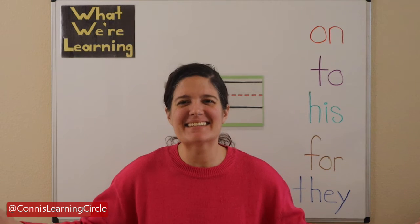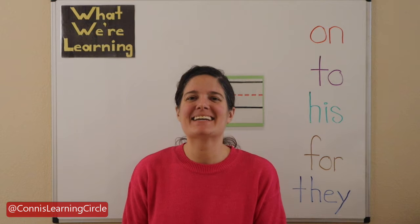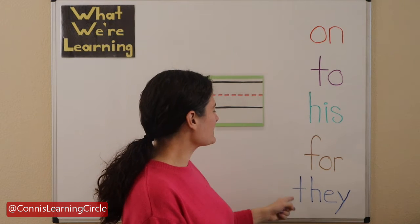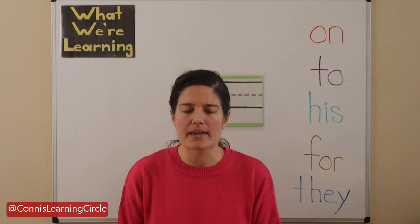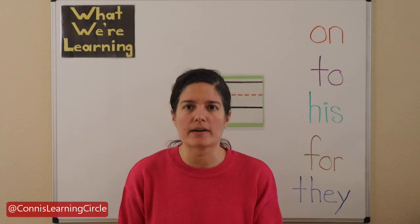Welcome to my learning circle. I'm Miss Connie, and I'm so glad that you're here with me today so that we can work on learning more about our sight words. That's right. We are learning all about our sight words. Now, remind me, help me remember, what is a sight word?